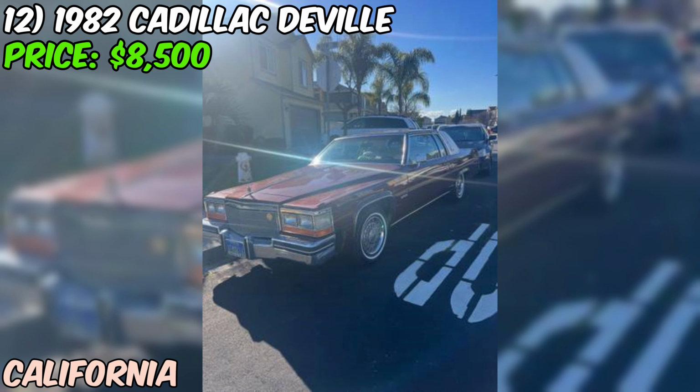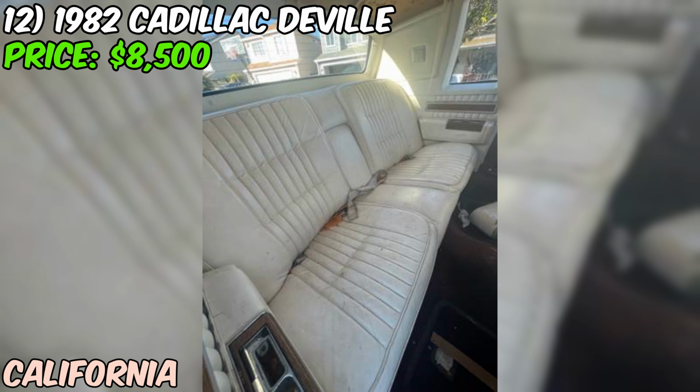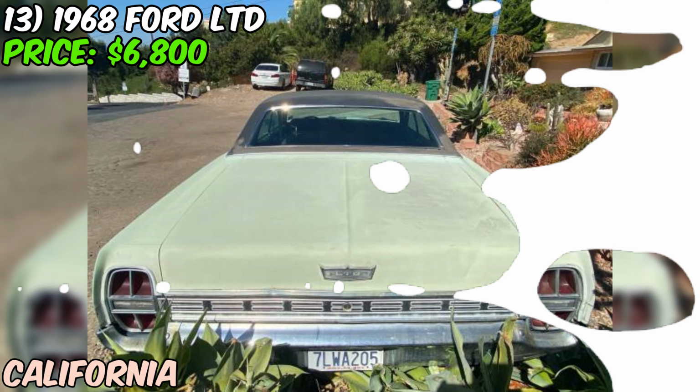Overall, this 1982 Cadillac DeVille seems like a solid project car for someone who's willing to put in the time and effort to bring it back to its former glory. It's got a strong engine, some nice new parts, and a classic style that's sure to turn heads. Just be prepared to get your hands dirty and your wallet ready, as a fixer-upper like this is never a cheap or easy undertaking.